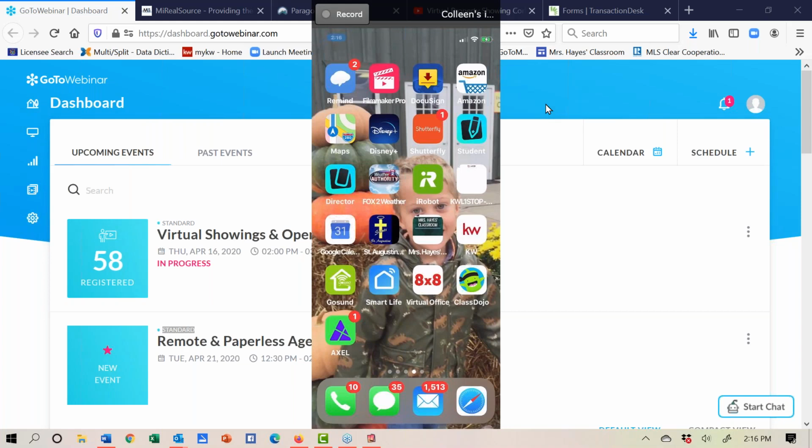Yep. Okay, terrific. So yeah, I found this app. I was looking for easy apps and I tried a couple of them. I tried WeTransfer. I tried a couple of the sharing apps, but I was really impressed with this Axle one that I found. It's a free app.